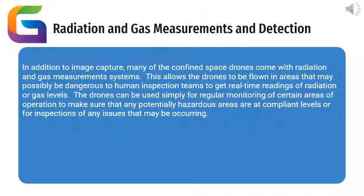Measurements and detection. In addition to image capture, many of the confined space drones come with radiation and gas measurement systems. This allows the drone to be flown in areas that may possibly be dangerous to human inspection teams to get real-time readings of radiation and/or gas levels. The drones can be used simply for regular monitoring of certain areas of operation to make sure that any potential hazardous areas are at compliant levels or for inspections of any issues that may be occurring.